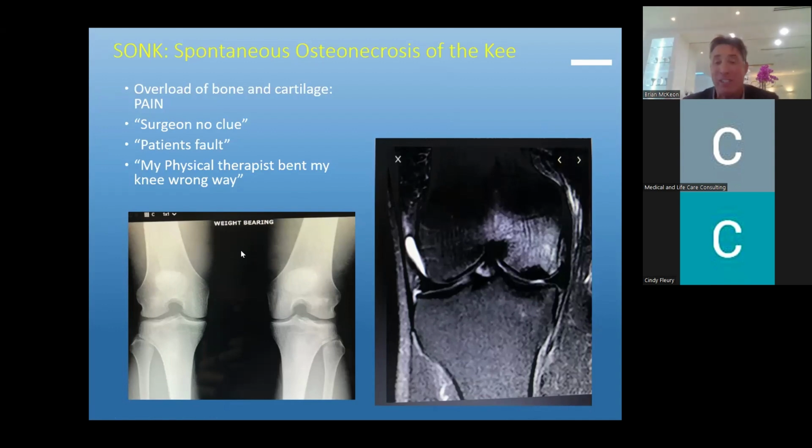These are things we all hear, right? Patients fall, surgeon didn't know what he was doing, my physical therapist bent it too much. Everybody's kind of looking for a reason why. It was a mystery for a long time. But we've all figured this out and understand that the knee was on its way, with a torn meniscus, and the doctor went in and just kind of cleaned it up, see how you do. Those are the cases that people just started jumping on, the Journal and the New York Times and all these articles.